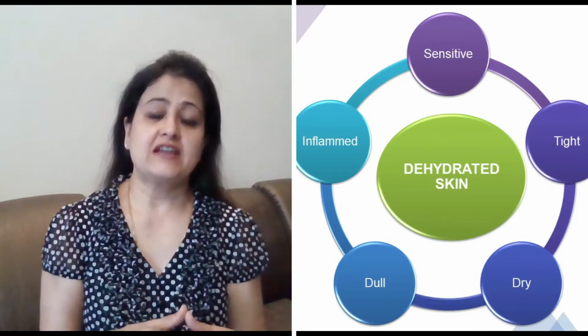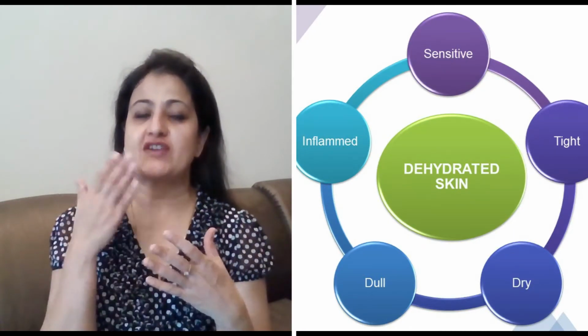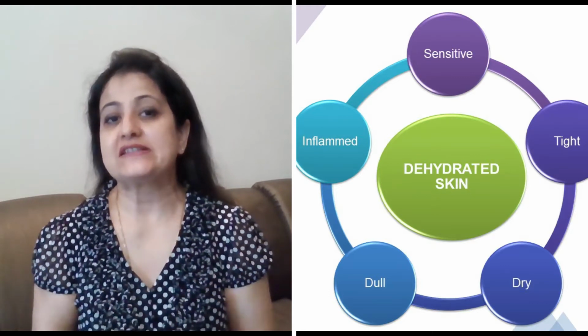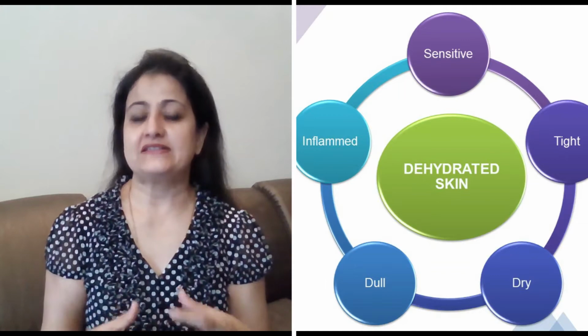It lacks moisture or hydration in the stratum corneum, that is the uppermost layer of the skin. Fine lines are visible, wrinkles are accentuated, skin starts looking dull and sensitive. The main cause of dehydrated skin is generally an incorrect use of cleansers and exfoliators. Besides that, another factor which plays a role in skin dehydration is hormonal changes.